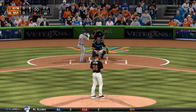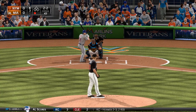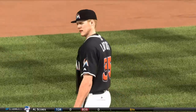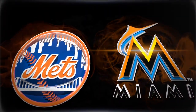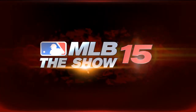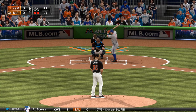Mets are still looking for their first hit of the ball game. Here comes a 2-2. Oh, and this is swung on and missed. 4 strikeouts already, and that's out number 2. And sometimes it doesn't quite matter how hard a thrower a guy is. If he can locate, he's going to be successful. The location here is absolutely spot on. Right on the inside corner. That's a tough, tough pitch.